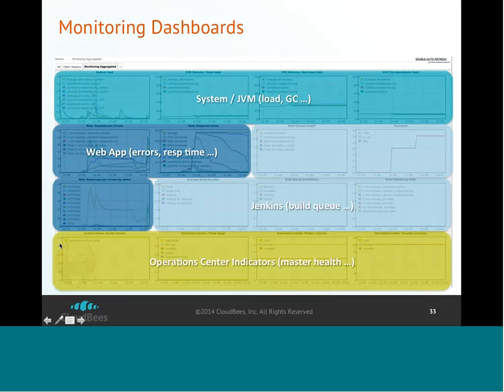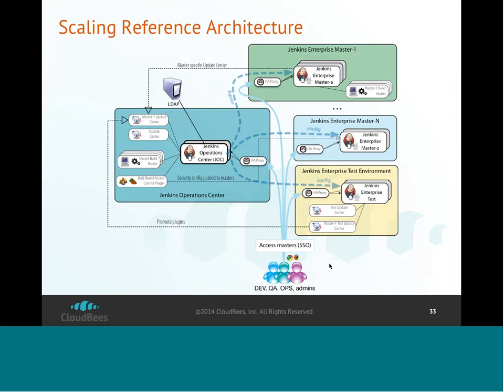And eventually you have indicators at the operations center level, which indicate the number of Jenkins masters that are up or down, the usage of your shared resources, and visibility on your licenses. So this monitoring dashboard will also be very important for you when you scale Jenkins in your organization, to keep this under control and to keep calm.